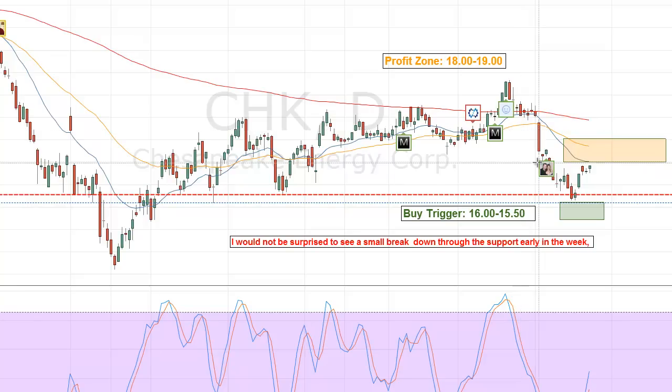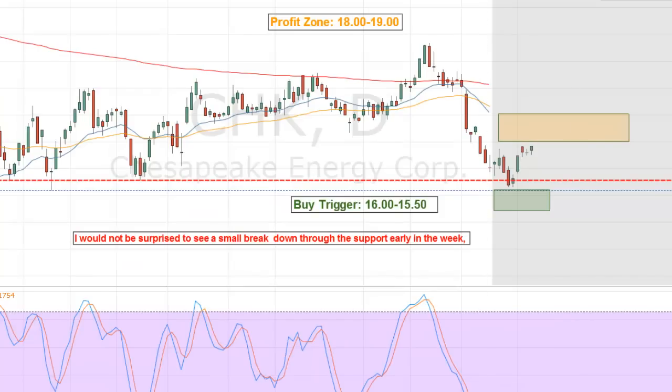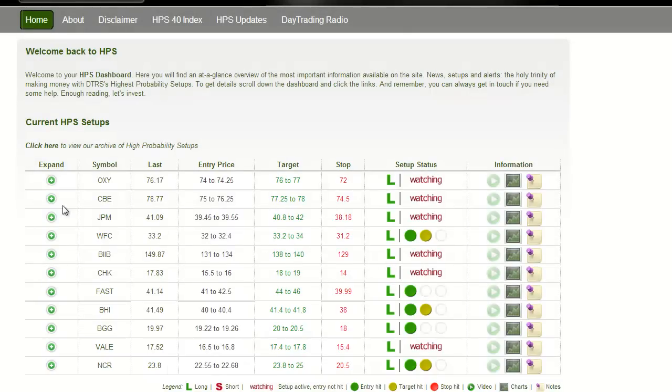So you have to really always be hands-on. If the HPS site gives you that alert, then you know it's actually pulled back into that zone. If it doesn't give you an alert and I'm in it, then you get the emails either way. And we X that off. Go to the next one. Just minus that. CHK, Fastenal.